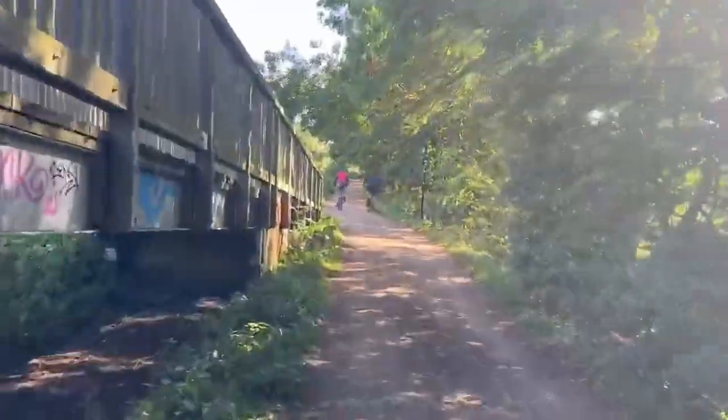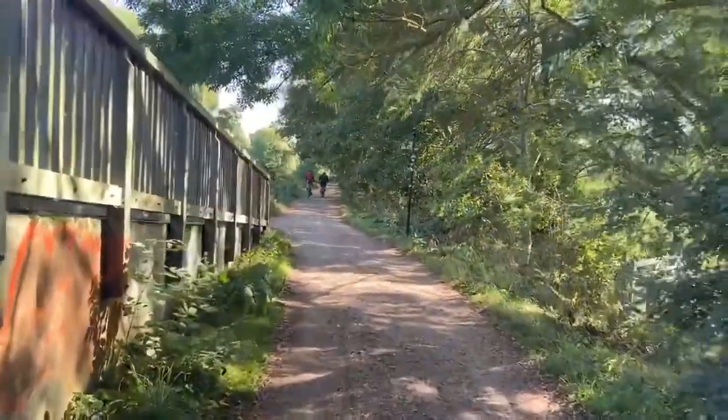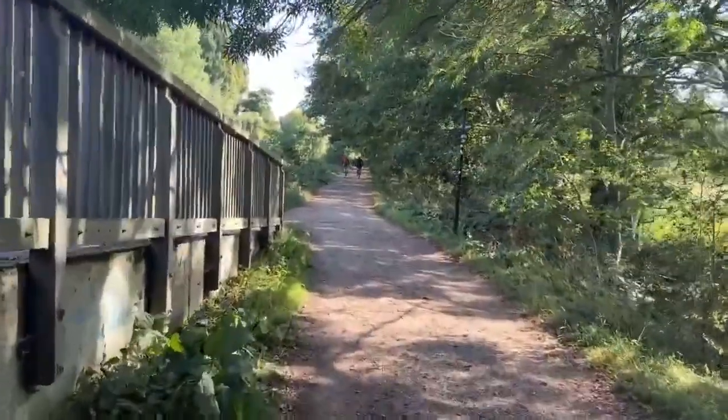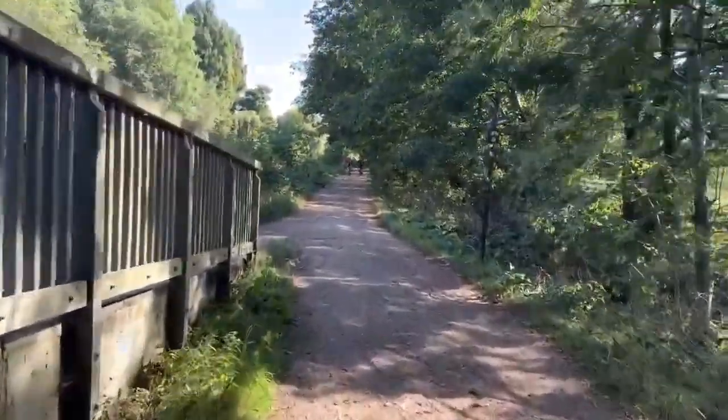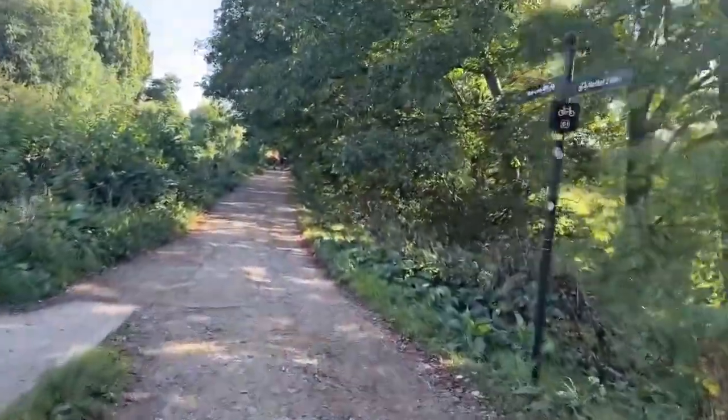Let's crack on now and get through the centre of Ware, see what we see there. Ware's also a nice town actually, so I'm not quite sure where the river goes through, but I'm presuming it'll be through the centre of it.